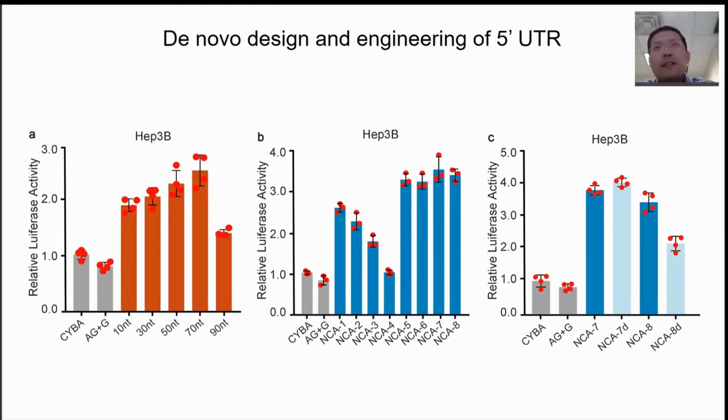And then we explored our second approach, the de novo design. We set up several criteria, such as minimum secondary structure in the 5' UTR, only one start codon AUG in the sequence, and we also incorporated a Kozak sequence in the 5' UTR. Based on these criteria, we designed 5' UTRs with different lengths from 10 nucleotides to 90 nucleotides. From the left figure, you can see that when we increase the length of the UTR, the protein production efficiency is increased. But if it's too long, in our case, the production is reduced when it reaches 90 nucleotides.